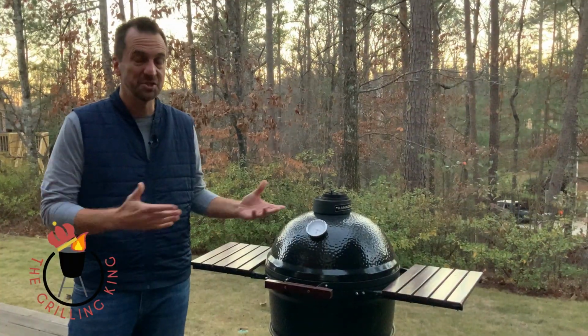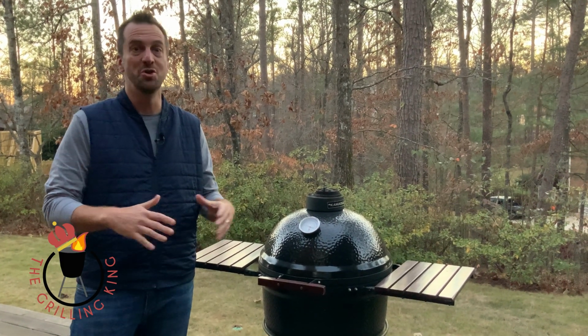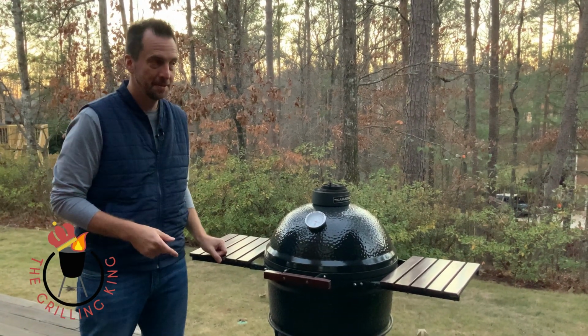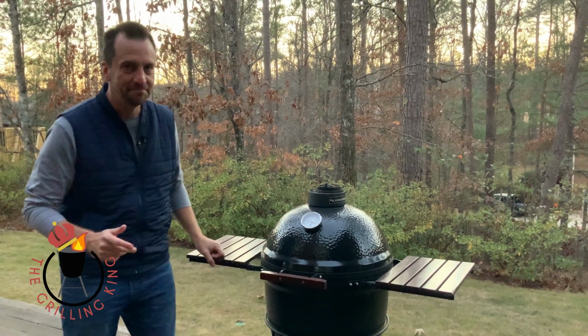All right, guys, we've been smoking this thing for about 45 minutes now, and this is one of my favorite things to do because I have no earthly idea how this looks. So we're going to get our first look at this steer butt right here on the smoker, all right? Here we go.